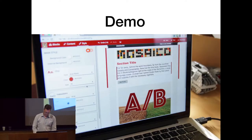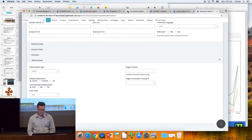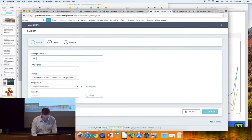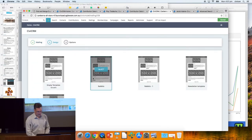All right, let's do a demo. So here we are. This is the new workflow for the mailing. This is the new design, very stepped. Send to the entire team. Cool, and then we just continue. And we'll select a template.